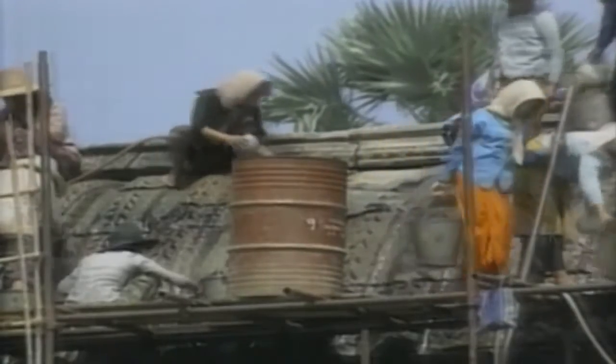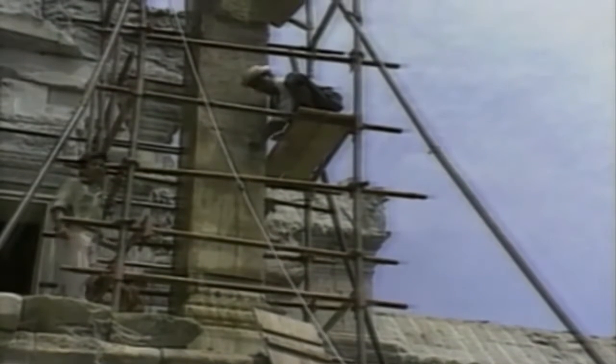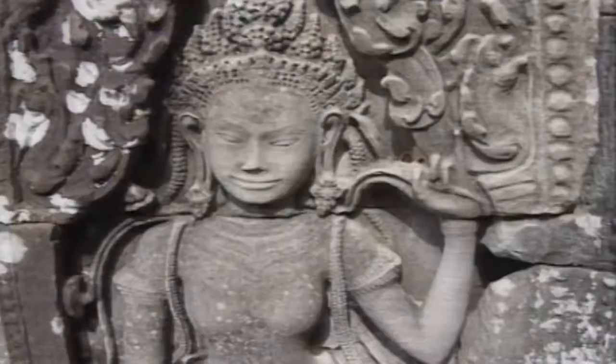Angkor Wat is now a major tourist destination. Attendance figures for the temple itself are not published, but in 2004, the country received just over 1 million international arrivals. What they see when they arrive is one of the world's great wonders of the past.